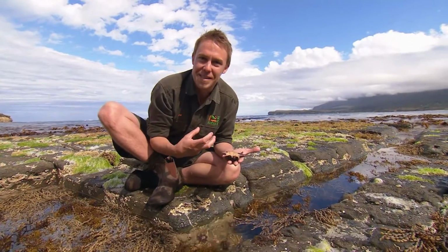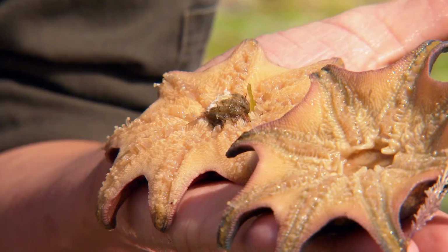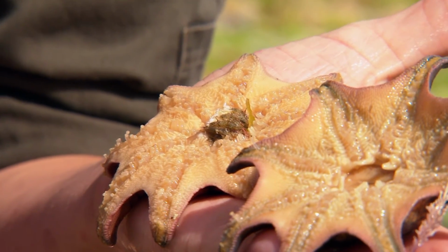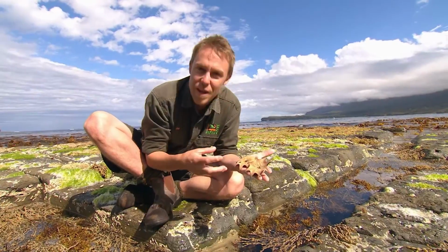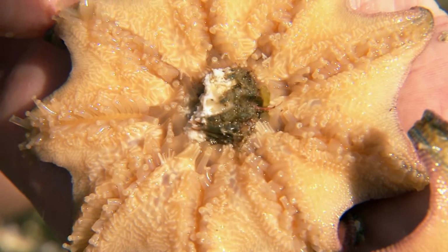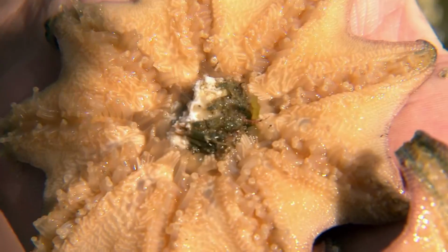They actually turn their stomachs inside out and they regurgitate the digestive juices onto a rock and they eat the algae and microorganisms. There you go, you can see that one's eating. All of that food there is what it's picked up off the rock and now it's starting to digest it. They actually stick to the rocks with all these little arms. They're all folding in now.